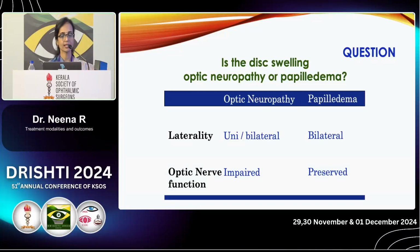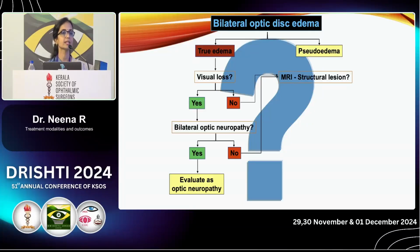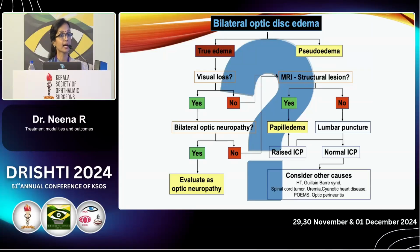And just in a nutshell, if you want to differentiate papilledema from optic neuropathy, bilaterality is more in favor of papilledema, but you can have asymmetrical involvement. Optic nerve function is mostly preserved in papilledema, but not in optic neuropathies. If you have bilateral optic disc edema, the first thing again to rule out is whether there is bilateral optic nerve involvement or not, whether there is a problem on MRI or not, and if there is, treat accordingly. And in IIH, before you start treatment, always do a lumbar puncture and a CSF study. Thank you.